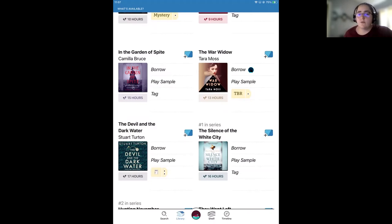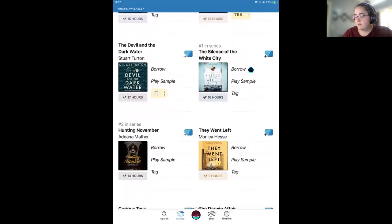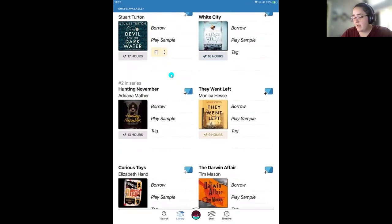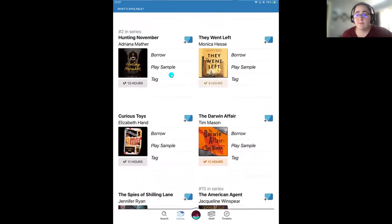But let's say that The War Widow didn't show up in this search and I'm scrolling down the list and I come across The Devil in the Dark Water. Well, that has the borrowed smart tag right next to it. And prior to this tag being created, I probably would have read the first 50 pages of this book or listened to the first 20 minutes of the book before I realized that I'd read it before. Now with this tag, I can see that I've borrowed it in Libby. I don't need to bother looking at the title details page or anything like that. I can skip right on past it and continue on with my search. So that is how you can create tags and start your lists.